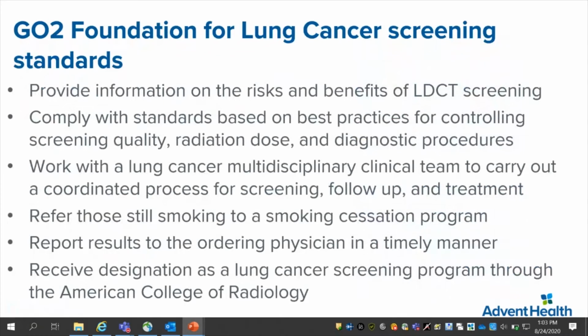So in order to be designated a lung cancer screening center of excellence by the GO2 Foundation, we have to meet several different standards. We have to comply with the standards based on best practices. We also work closely with a lung cancer multidisciplinary clinical team, and we refer those still smoking to a smoking cessation program, and report the results to the ordering physician in a timely manner.